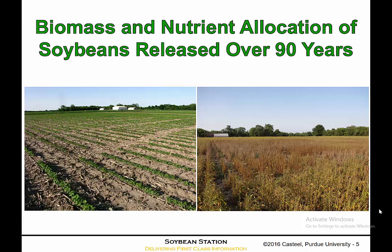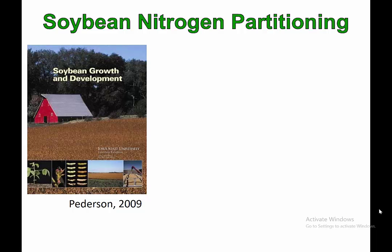All right. So let's drill down a little bit on these. We took those 60 cultivars, and we went down to 25 cultivars to intensely look at nutrient allocation across a growing season. And so we looked at biomass and all the macro- and micronutrients across these 90 years. So 25 or so cultivars that we selected to represent it.